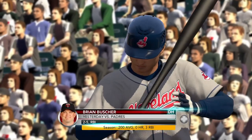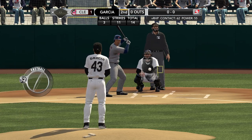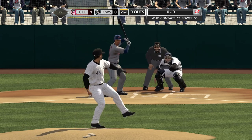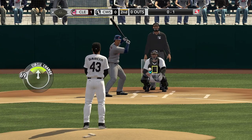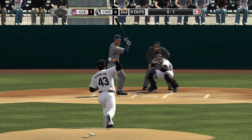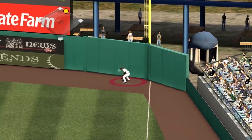Top of the second, and we've got Buescher at the plate. Designated hitter number 36, Brian Buescher. Fastball swung on and missed, 0-1. Now coming into this game, he's got to have some confidence because he picked up two hits last time out, so he's got to be seeing the ball pretty well. Swings, hits this one in the air down the right field line. It's a fair ball headed into the corner for extra bases.